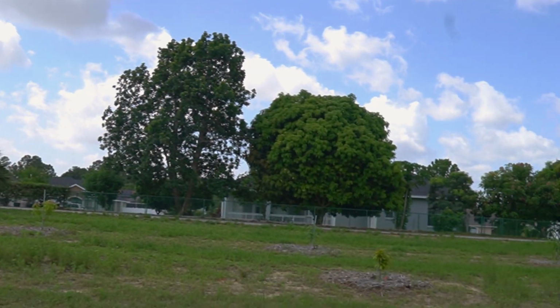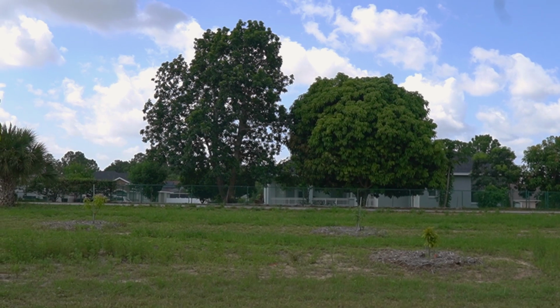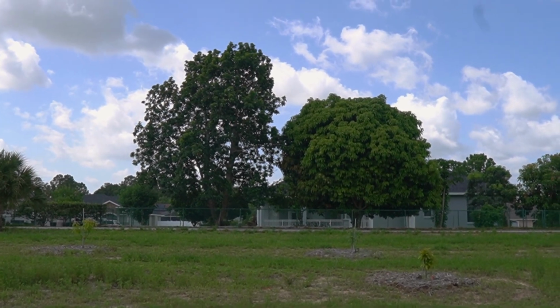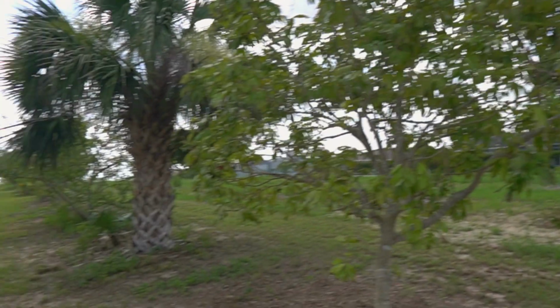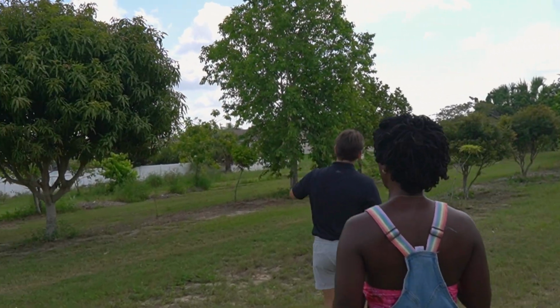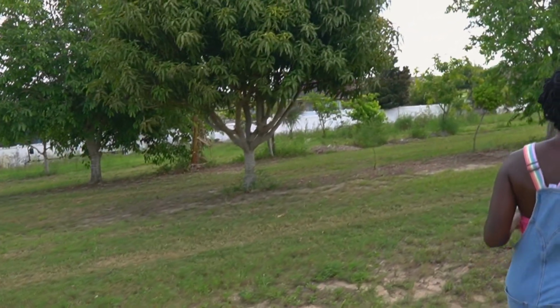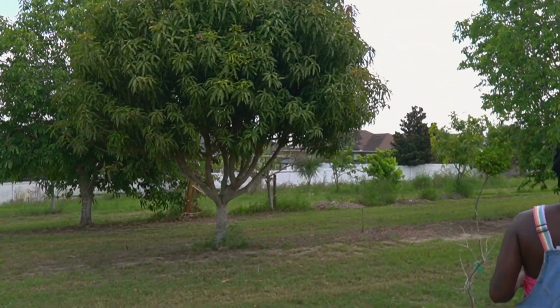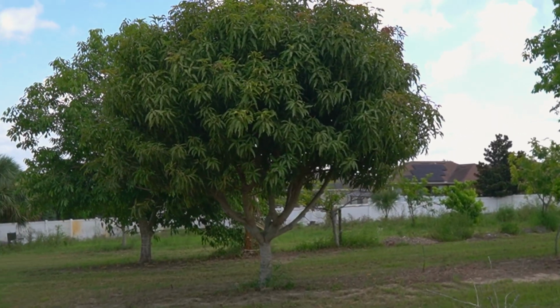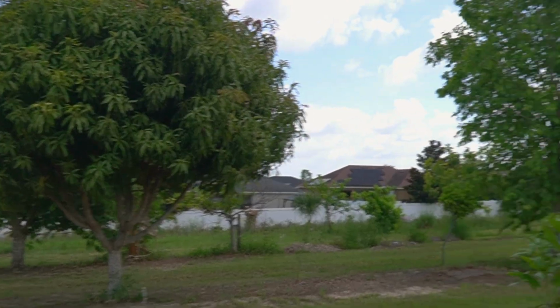It's beautiful. How does he get the fruit from way up there? You don't. You just let it fall pretty much. This one's a Lemon Zest. That's a Lemon Zest mango. It's beautifully pruned, or does it naturally just grow like that? No, I pruned it up that way, but I let it get too large.